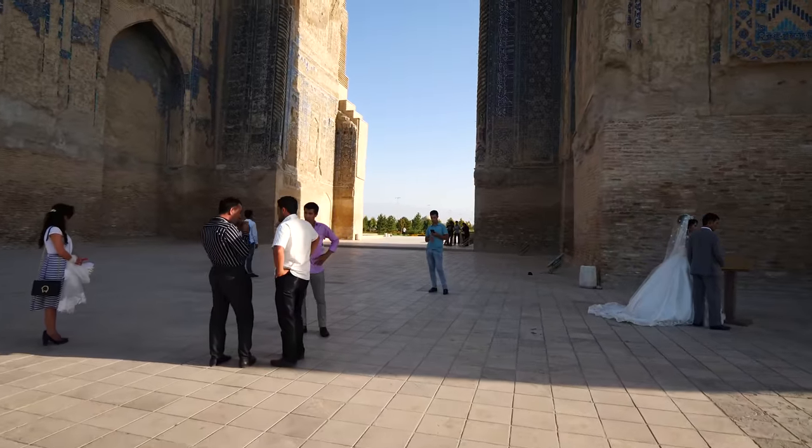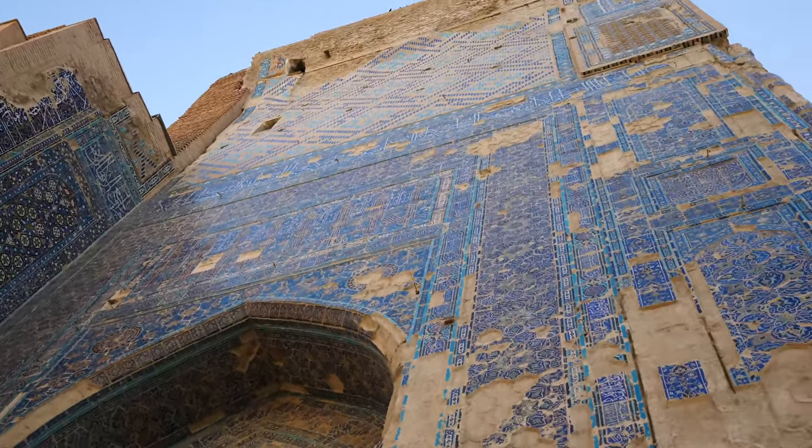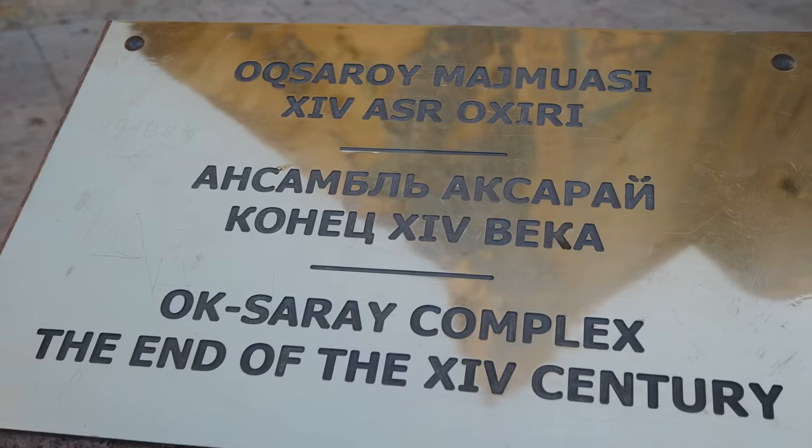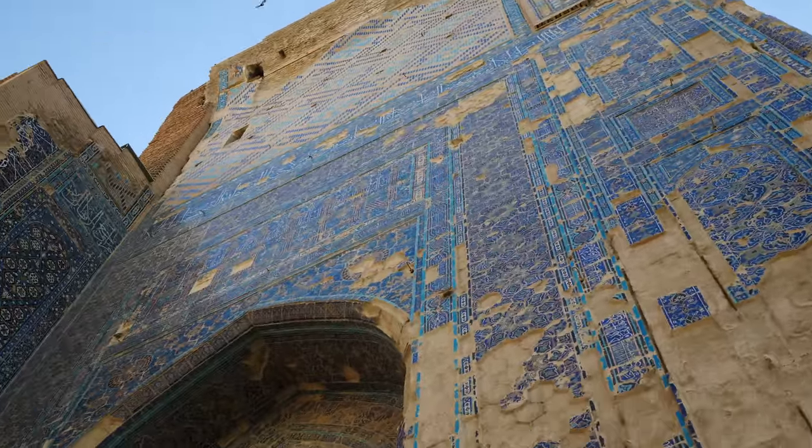This massive gate was built in the 14th century and it still has all this tile work intact. Look at that, look at all that tile. Really incredible, wow. So blue in here. Let's get to the other side because the sun's not really cooperating right now. We're in the wrong time of day. You're gonna play a flute?